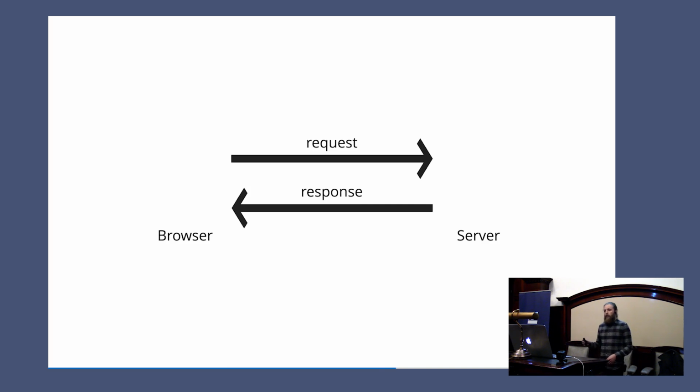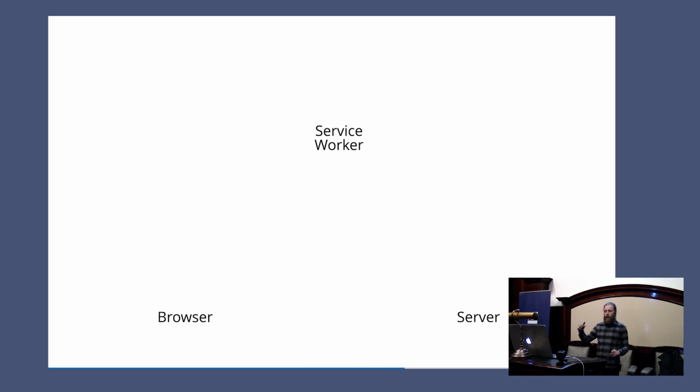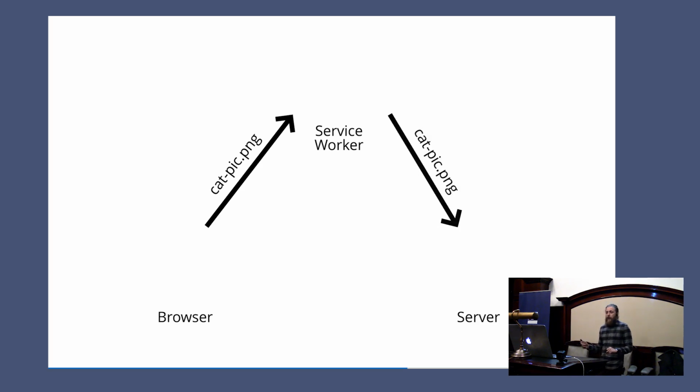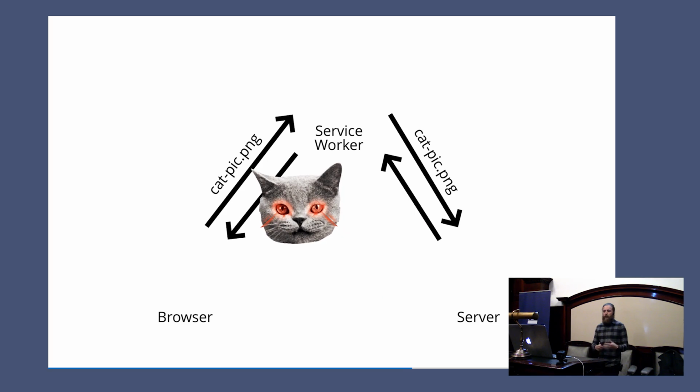What a service worker does is a bit of JavaScript that sits right in the middle of all this, and it can listen into the requests, it can listen into the responses, and it can do various things. So, for example, we've got the service worker and the browser and the server, we've installed our service worker, and our browser asks for catpic.png, because every talk needs a cat picture. And then that service worker, by default, passes that request on untouched to the server. The server returns a cat picture straight through to the browser. So it's almost as if the service worker wasn't there.